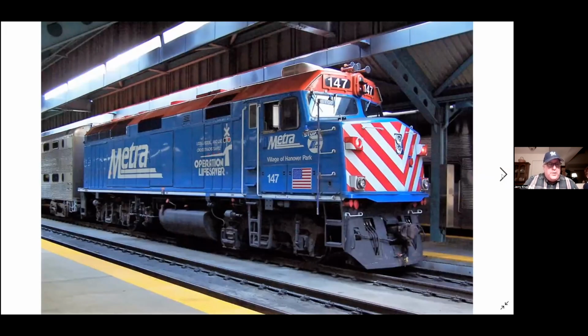There's a Metra Operation Lifesaver unit. So as I was putting the show together, I realized I have not caught any of the Metra Heritage units. So that's something to go get this summer.